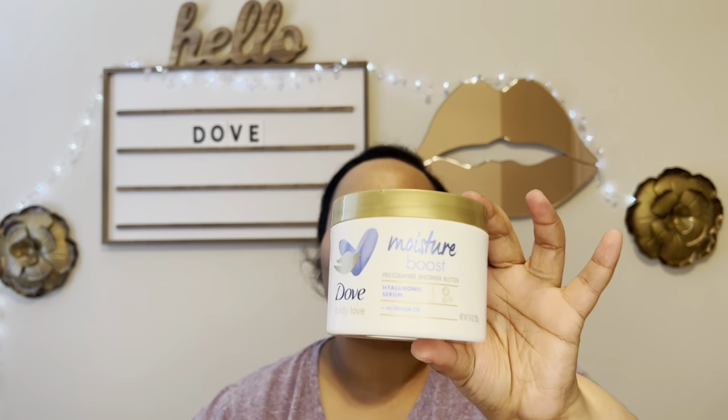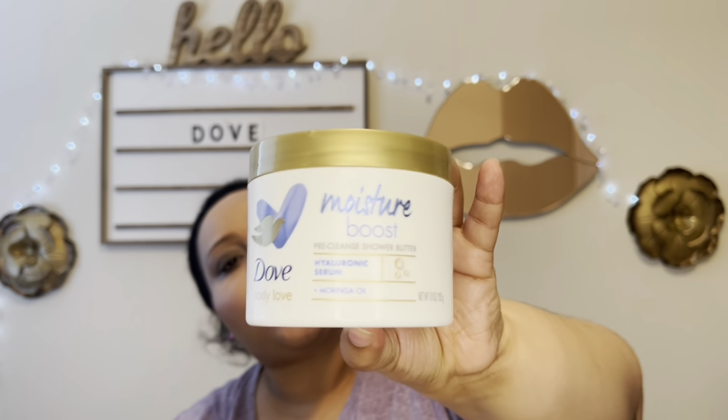So good. Now, to me, these pre-cleanse shower butters, I love them both equally. I will say I like this scent better. I like this one better in the butter, but I like this one better in the body wash. It's crazy to me how that can happen. So I would have to say, coming in at number two for the pre-cleanse shower butter is the Age Embrace, and then coming in at number one is the Moisture Boost pre-cleanse shower butter and the hyaluronic serum. This is number one in the shower butters.